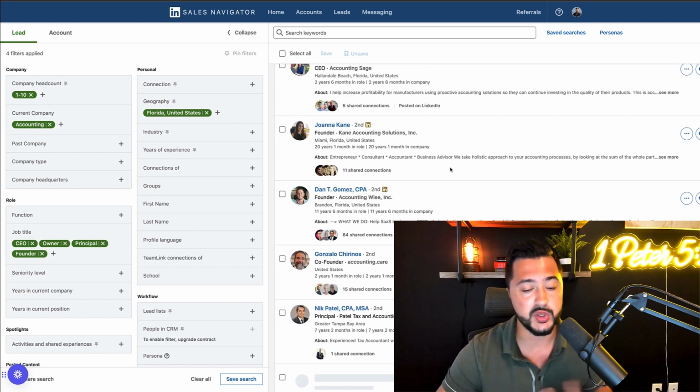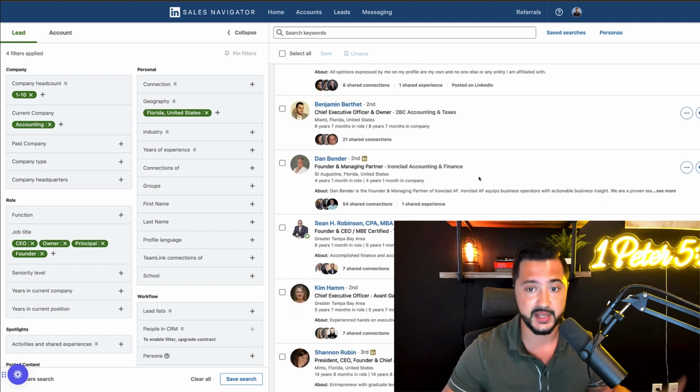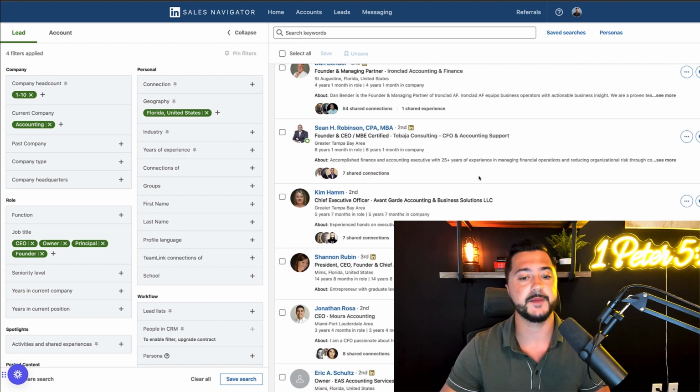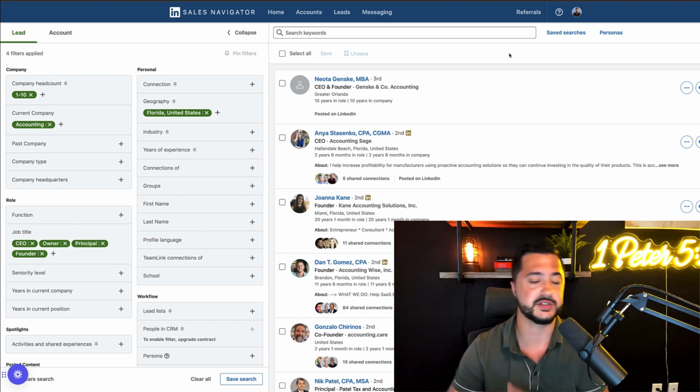When you do this, you want to scroll through the first few pages. And you can see here, all these are accountants, exactly who I'm looking for, right? And specifically in Florida, and their founders within my criteria. And there's 620 of them.